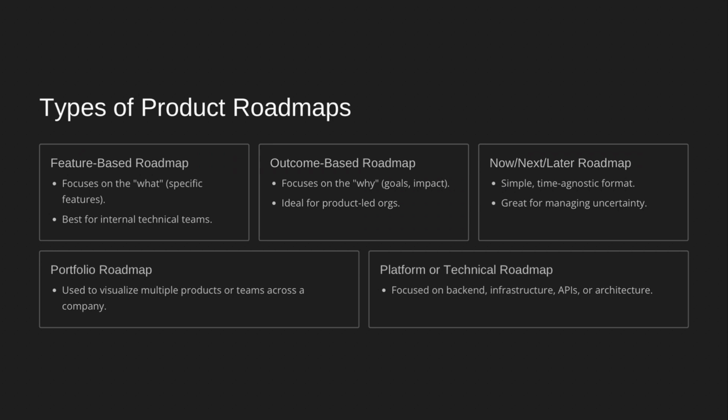And that now-next-later roadmap we mentioned. Yeah. The insight there isn't just that it's simple, it's how it changes the mindset. How so? It forces everyone to think about direction over rigid deadlines. It builds agility, trust. Things that old school Gantt charts can sometimes stifle. Exactly. It's a strategic way to handle uncertainty, not just a different format.